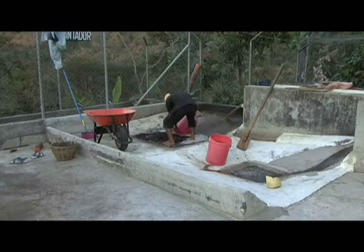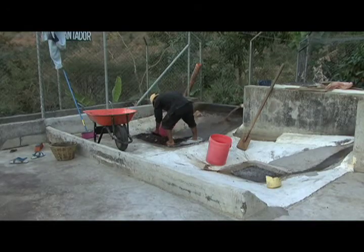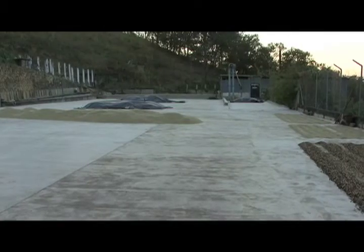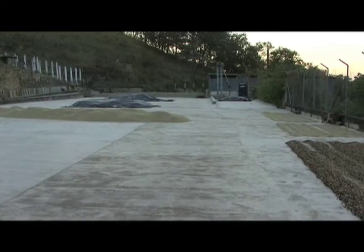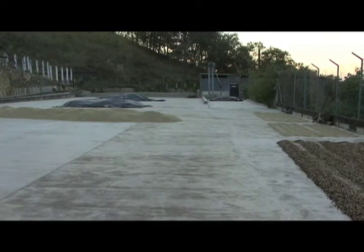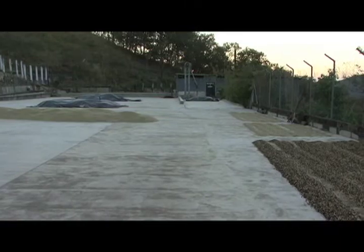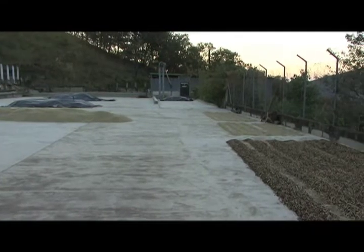Then one more round of separating cherries that inadvertently slipped through the sorting process earlier on. Once the mass is fairly uniform with exposed beans, the beans are brought out to the patio and spread out to dry. Variable weather conditions determine the drying time.